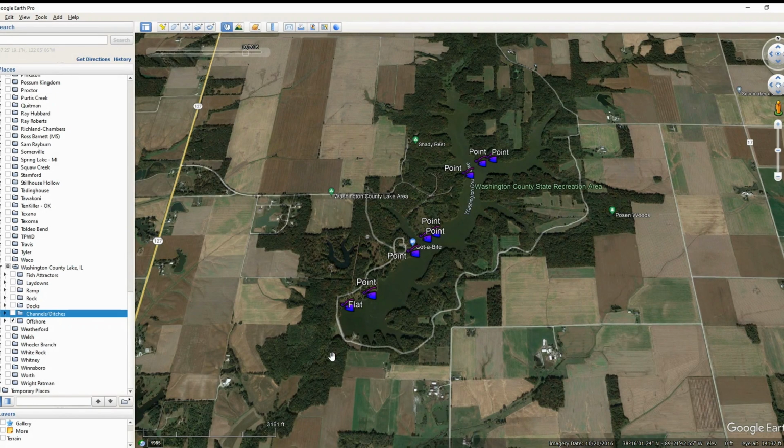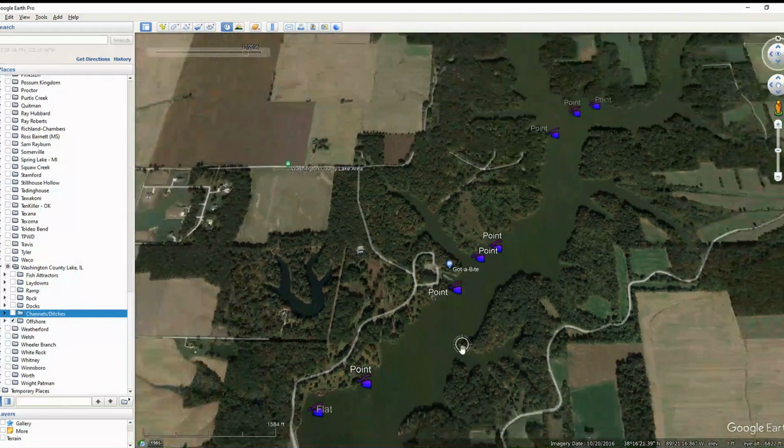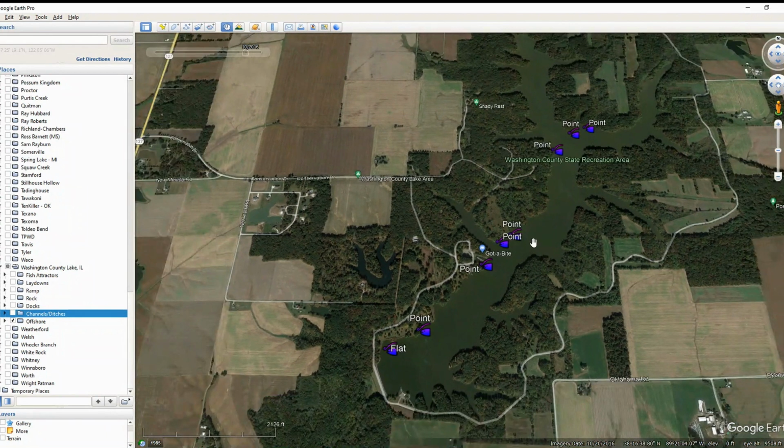All right, switching back over really quick to Google Earth. Let's just look real quick. Here are the offshore spots that we just went through and talked about. These are the key ones that I thought actually needed a point for you on the card or on this Google Earth breakdown. So I went ahead and marked them there. You can see them all.